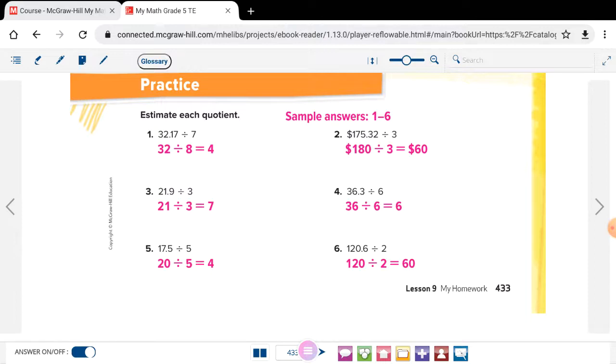Raise your hand if you left the 7 as a 7, okay? And that's what they suggest we do. So let's leave that 7 as a 7. What are multiples of 7 that are close to 32? Soph, give me one. 35. 35 is the one just above it. What would the one just below it be? Haley? 28. Is it closer to 28 or 35? 35. It's closer to 35.